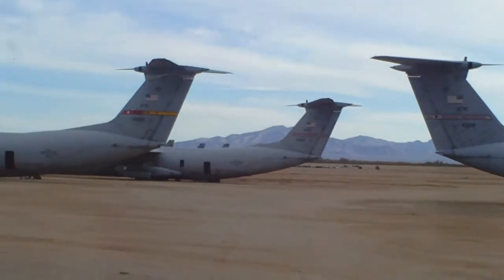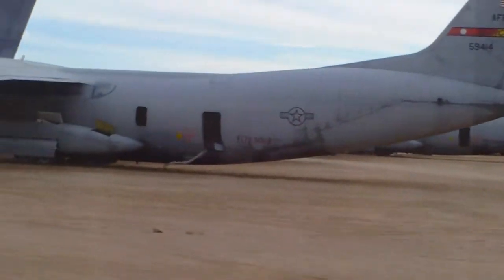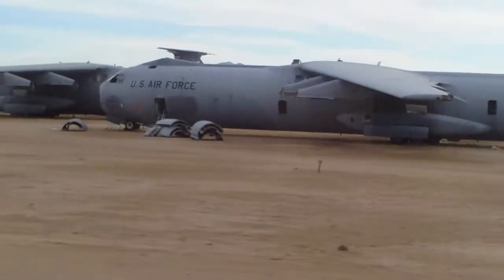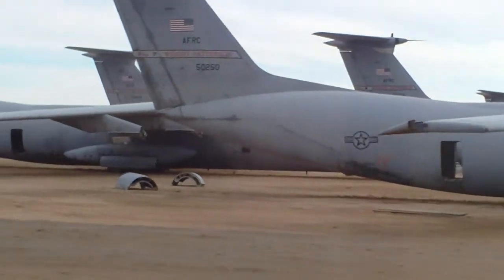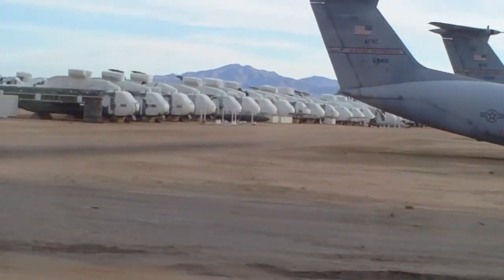C-141s, the big gray airplanes, go back to the pre-Vietnam era. Many of us have either flown those or had rides in them over the years. They're all retired now, every last one of them, and it won't be too long until they'll all be destroyed over here. You can see the engines are already taken off. Sometimes they can use those engines on other types of aircraft. Most of them are probably in those engine preservation canisters already.